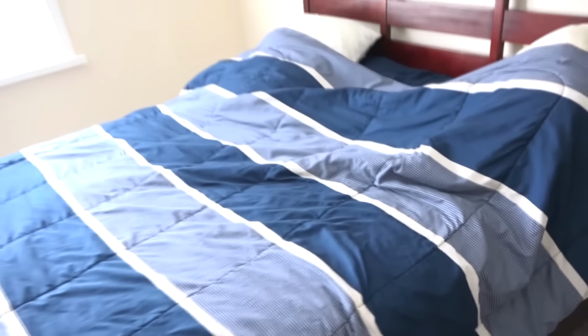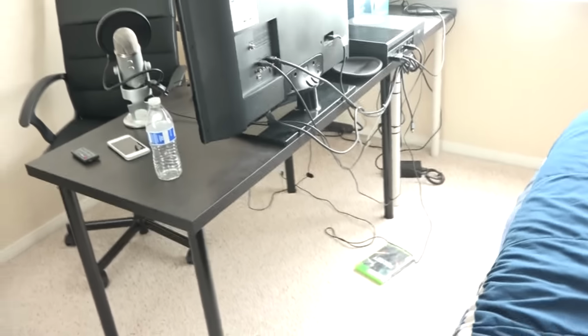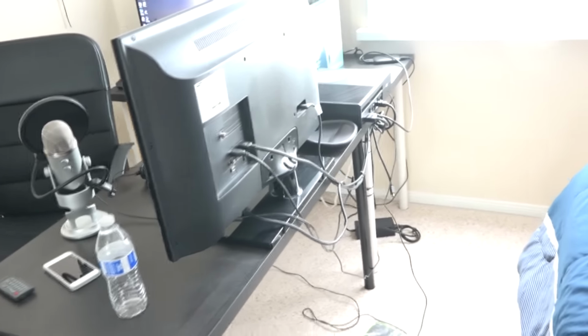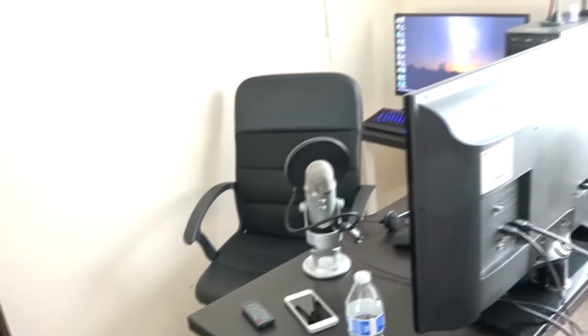Moving on, there's my comfy little bed masterpiece. There's a little Attack on Titan poster I got right there. I swear I'm not a weeaboo. Moving on to the setup, we got my gaming rig. It's really unorganized and I'm thinking I'm gonna redo it all. I'm gonna move this desk up.